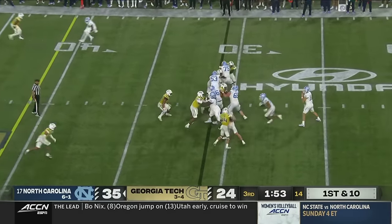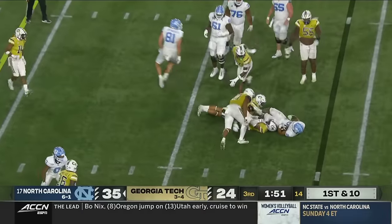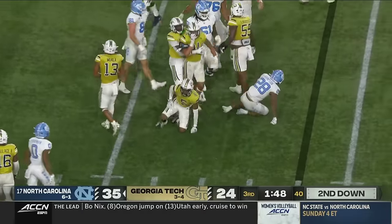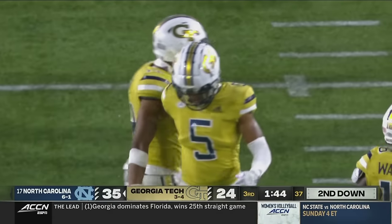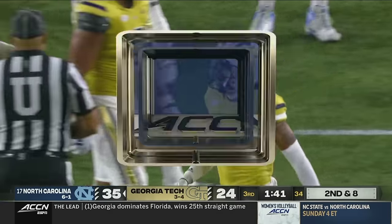First and 10. Hampton straight ahead, bang, down. Wow. What contact that was with Powell Lee. I mean, Clayton Powell Lee's listed at 185, but that's a collision. This is what I'm talking about on the last sequence.